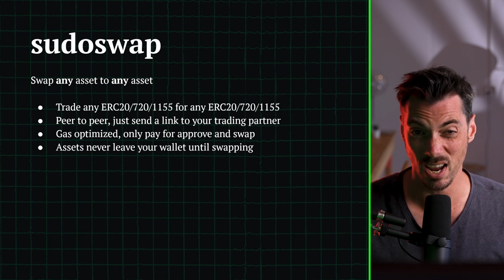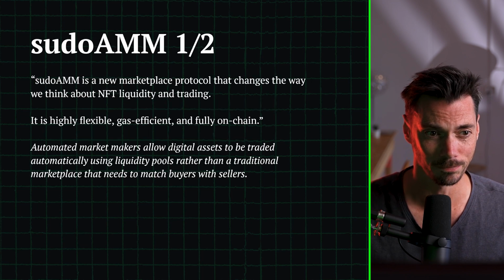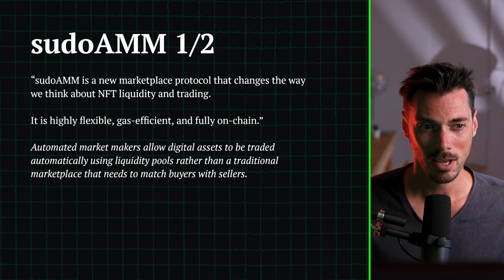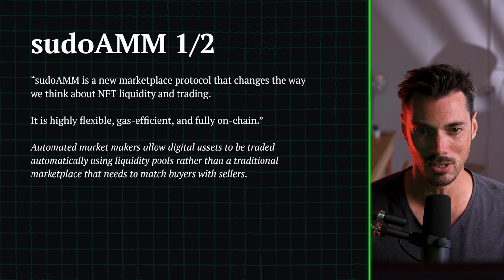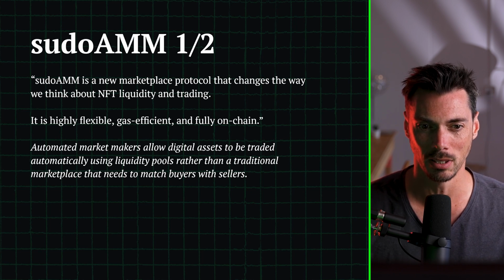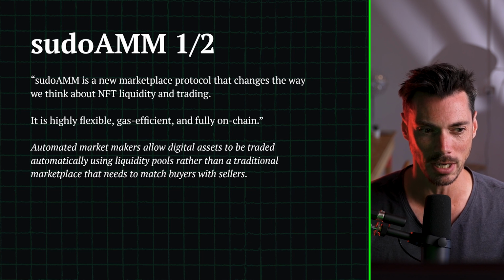So it's a sort of escrow service really for NFTs. Then we get to the sudoAMM, a new marketplace protocol that changes the way we think about NFT liquidity and trading. Highly flexible, gas efficient, and fully on-chain.